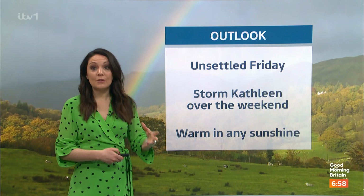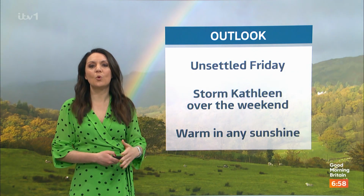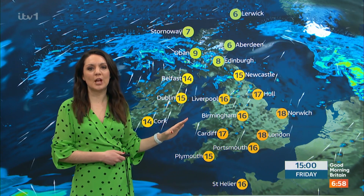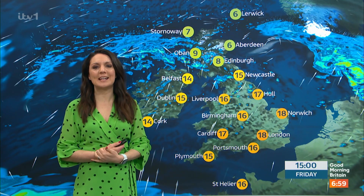Here's how things then look for the next few days. Unsettled today, blustery showers for tomorrow, but plenty of warm sunshine for eastern areas. Today, there's a heavy band of rain moving north with some snow clearing and then blustery showers following on behind. And yet again, it is mild. But how do things pan out as we head through the next set?